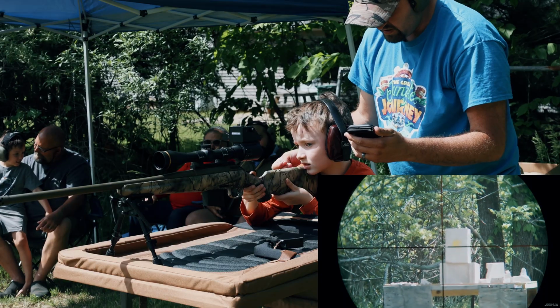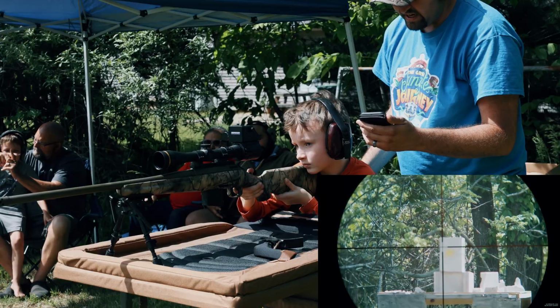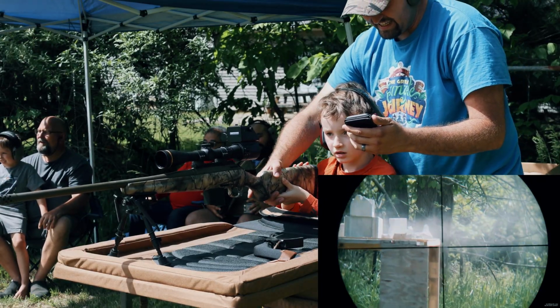I also love the 350 Legend, especially for my kids. They're going to start shooting this year and they already have started to shoot. And that's going to be a perfect first level entry gun for them with the little recoil. It's going to help them with their accuracy and I'm really excited about that for them. But for me, I want maybe just a little bit more than what the 350 Legend has to offer. And I think the 400 Legend is going to be the perfect balance of that.